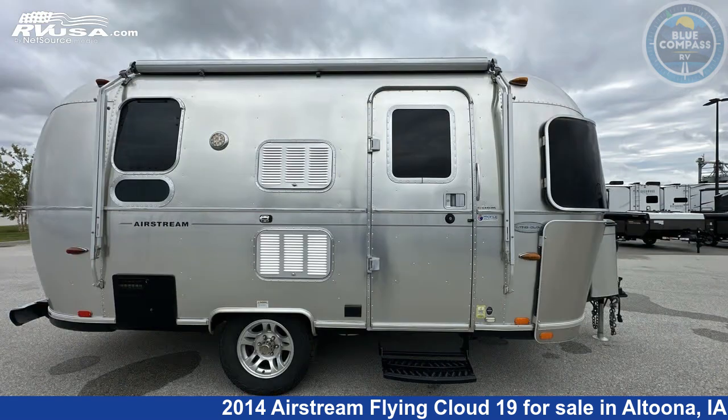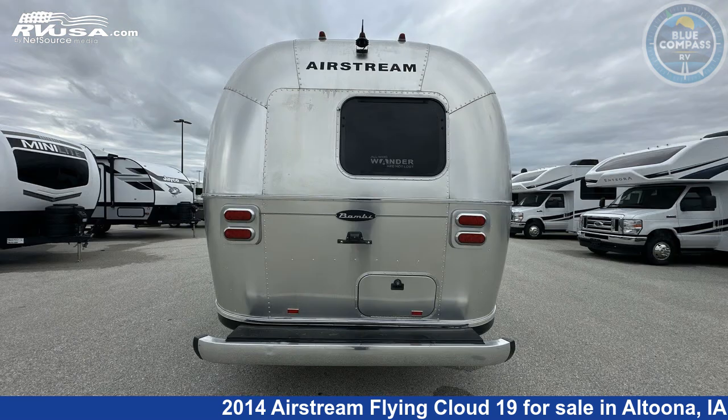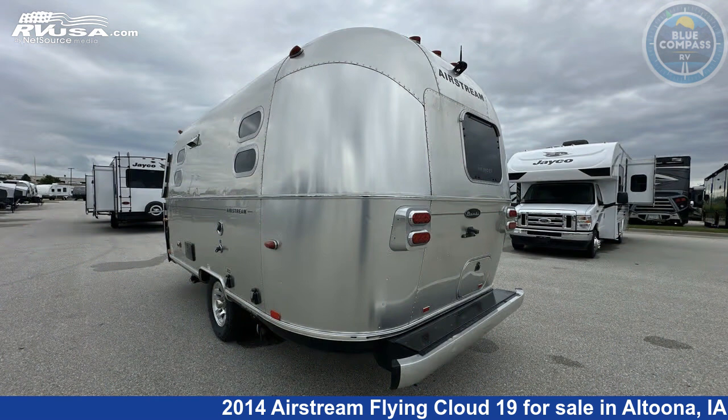This used Airstream is 19 feet 0 inches in length and features sleeps 4 and 23 gallons fresh water capacity. The floor plan layout of this travel trailer features rear bath.